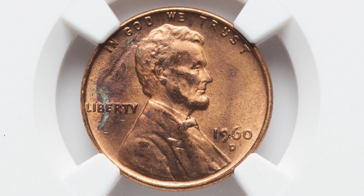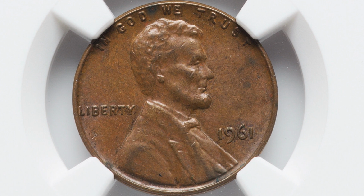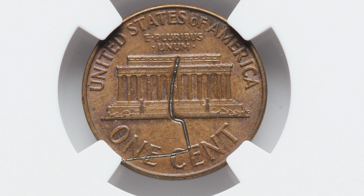So this Lincoln cent was struck through a piece of string, and that piece of string is actually retained into the coin there going through Liberty. So this coin ended up selling for over $200.